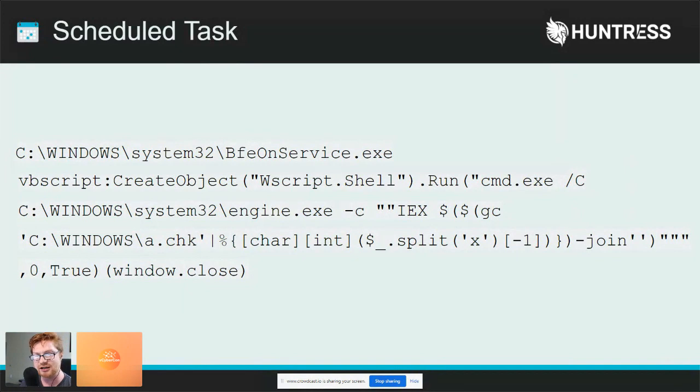Do you guys see anything interesting right off the bat? I'm really excited. I want to see some stuff thrown out in the chat as to what looks really weird here. Let's zoom in on it though. Let's take a look at this code. Let's take a look at the syntax.